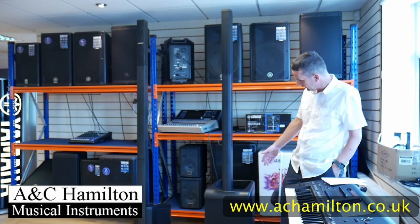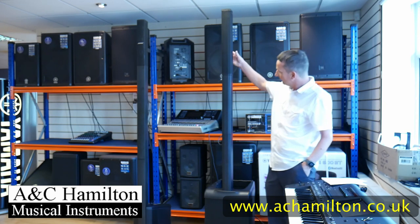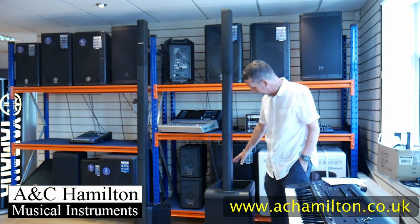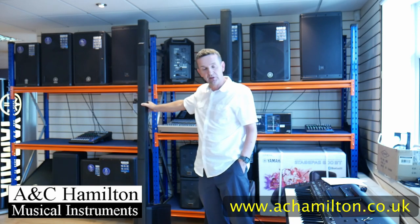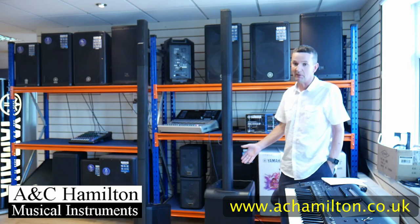So that's it, the JBL EON ONE and the Bose L1 Compact. Both of them, by the way, disassemble fully and pack into just one unit to carry. You'll probably be really impressed with the sound of the Bose until you hear the JBL, in my opinion.